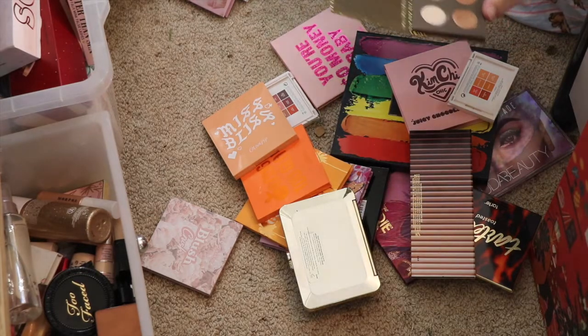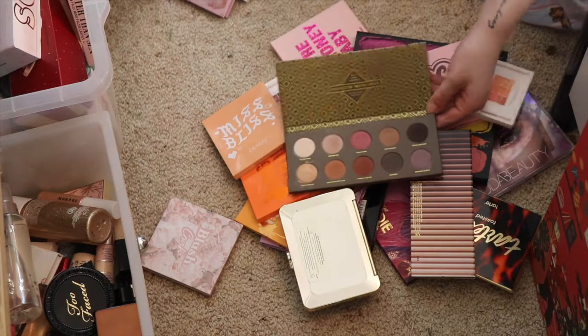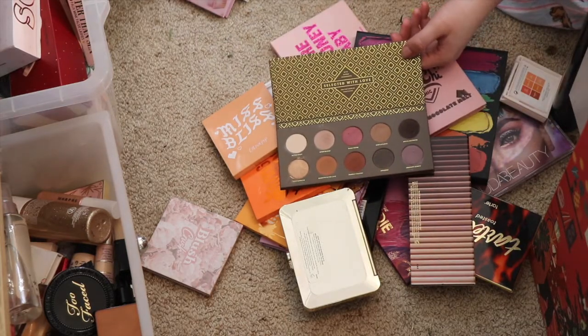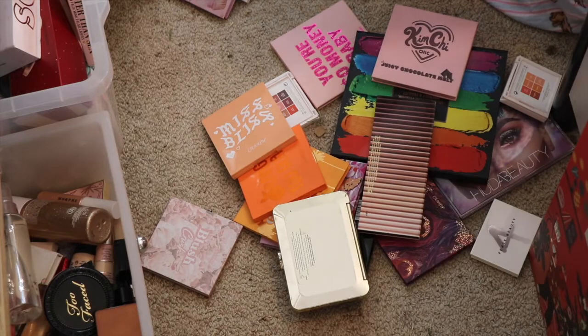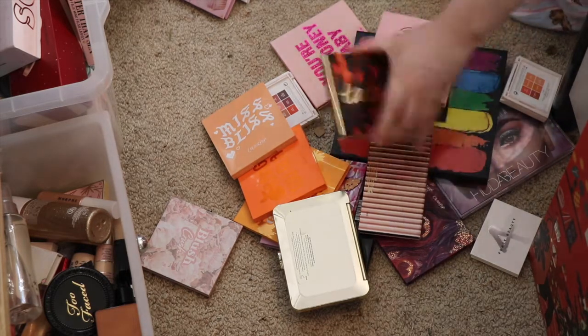Zoeva Cocoa Blend. I do really like this palette, but I think it's just time to get rid of it because I haven't used it in so long. I just don't really reach for it, so I think it's time to get rid of her, but I do really like that palette. The Tarte Toasted palette. That one's going to stay to the end because I don't know yet.